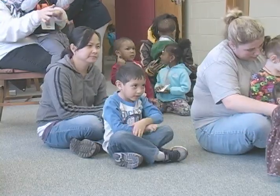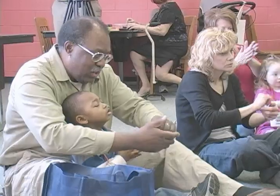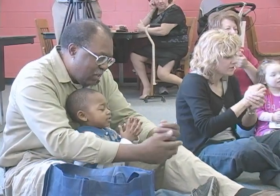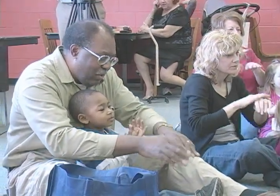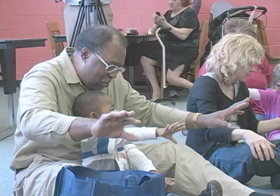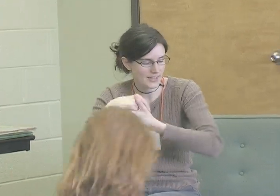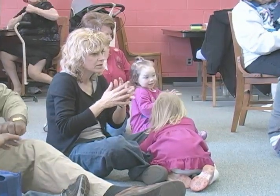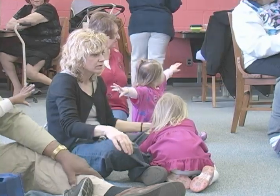So let's hold out our hands and get ready to wash them with soap and warm water. Getting ready to wash, wash, wash your hands. Wash them every day. Top and bottom and in between. Then rinse those germs away. Wash, wash, wash your hands. Wash them every day. Top and bottom and in between. Then rinse those germs away.